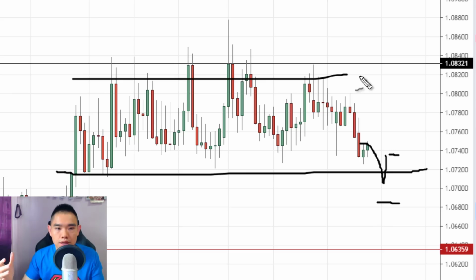So this could go both ways. You could do a false break near the lows of support, or a false break at the highs of resistance. Either way, I am perfectly fine to trade either direction.